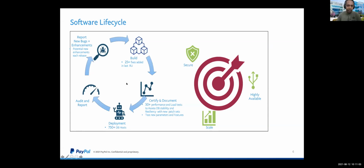If you look at software lifecycle management, some of the unique things we do are in the build phase. For example, a typical lifecycle of Oracle software is that we get a PSU or RU every quarter. I will dissect them and explain what those are to give some more background. But basically, every quarter you get a patch set, and what is unique about our environment is that we have a lot of fixes added on top of that PSU, or RU for simplicity.